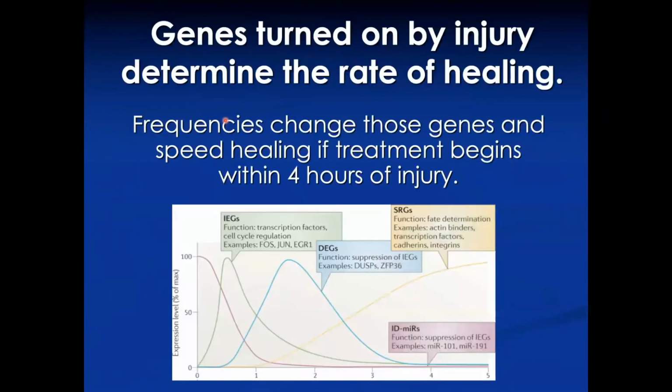Genes turned on by injury determine the rate of healing. The frequencies change those genes and speed healing, if the treatment begins within 4 hours of the injury. This is what I found out in 1998. It was the first time I treated somebody within 4 hours of the time of the injury. And what we found was that if you can treat somebody within 4 hours, it's as if the injury doesn't set up, and it can heal about 4 times as fast.